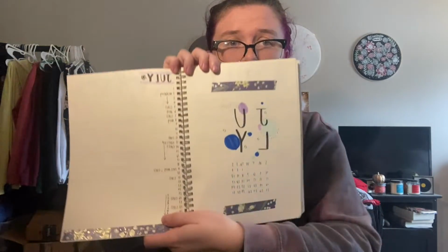Summer class right here. I took a summer class that was only for 7 weeks. I don't really do a lot of bullet journaling during the summer just because I don't really need to, but this is my July spread. I try to do a monthly for every month of the year, regardless of if I'm in school or not.